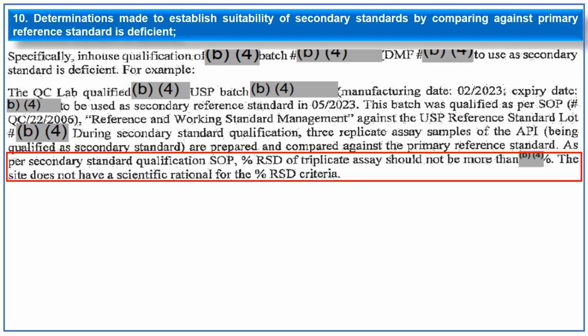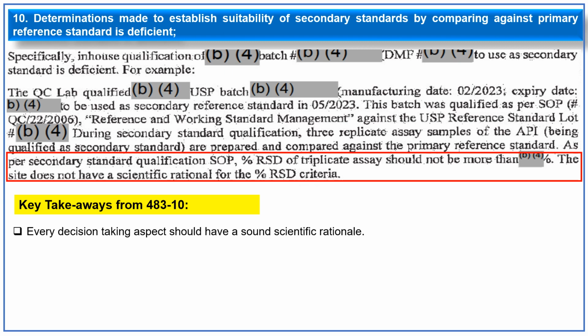For example, if some RSD criteria is stated and you have to meet that criteria for comparing the 3 replicate assay samples of the secondary standard against the primary standard, what is the origin of that percent RSD and how you arrived at it is not available. So the key learning we can take in a generalized manner from here is that every decision should have a sound scientific rationale. Whatever you do, if there is an origin of something and you are taking a decision on that aspect, you should be very sure of the origin and the rationale for why we are using it. So we should develop a habit of questioning why we are doing this and how this has arrived, right?